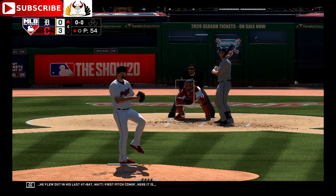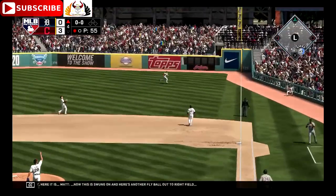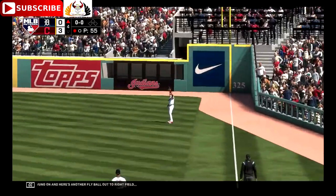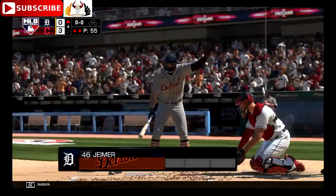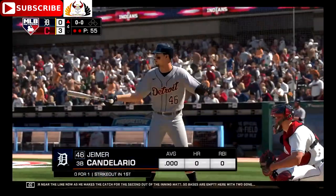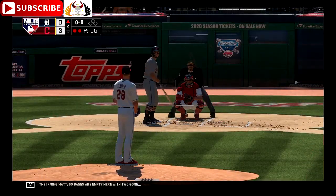First pitch coming. Here it is. Now this is swung on, and here's another fly ball out to right field. Naquin is over near the line now as he makes the catch for the second out of the inning. So bases are empty here with 2 gone, and up next it'll be Jaemor Candelario.